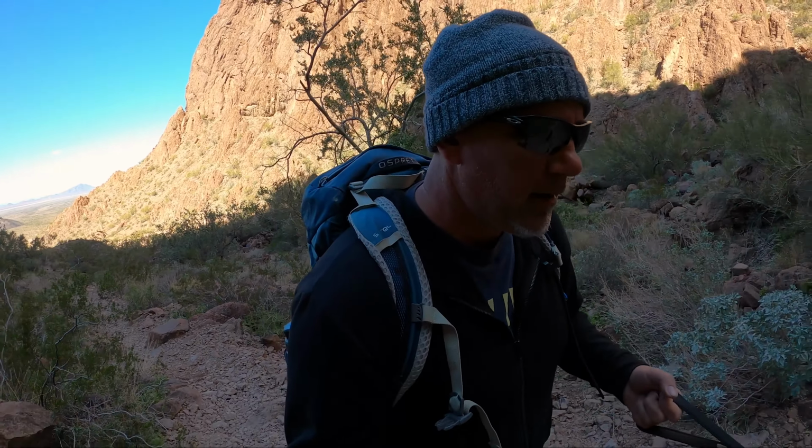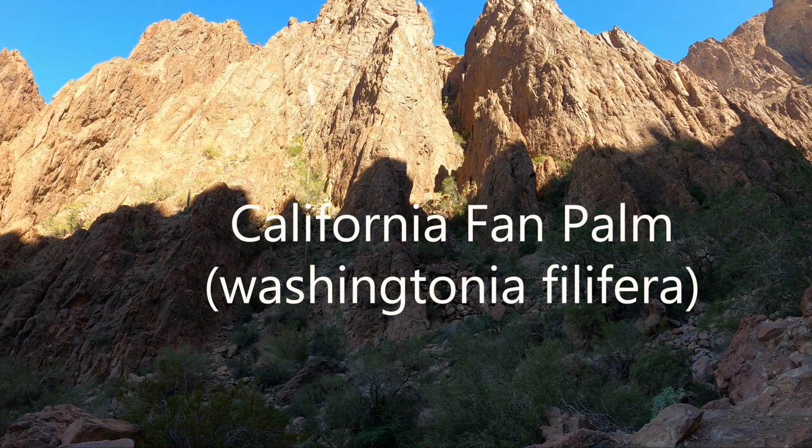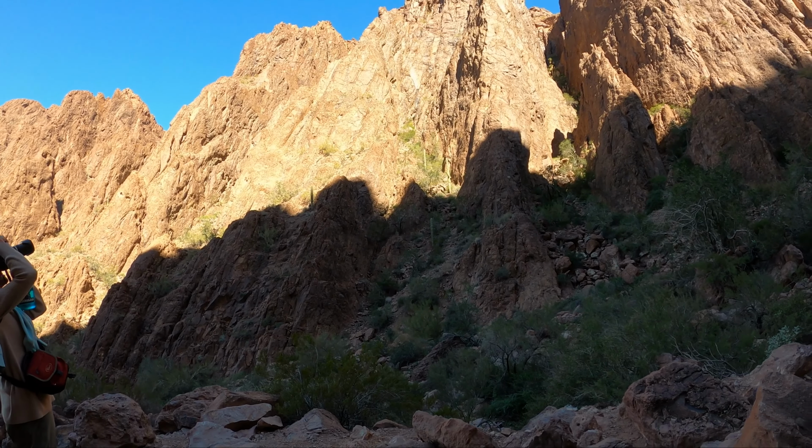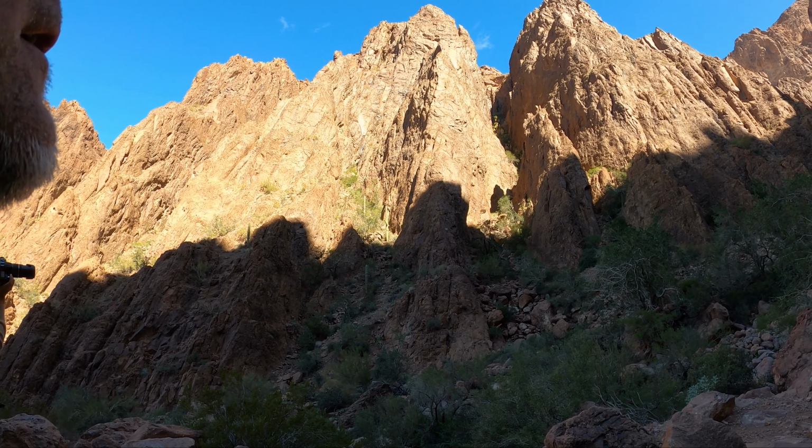So we are at the top of the trail. The trail continues, and I think we're going to wander up there a little farther, but this is an area where you can actually see the palms, which is what, of course, they named the canyon after. They must be a good source of water. So we're going to keep hiking and go up this trail a little bit farther.